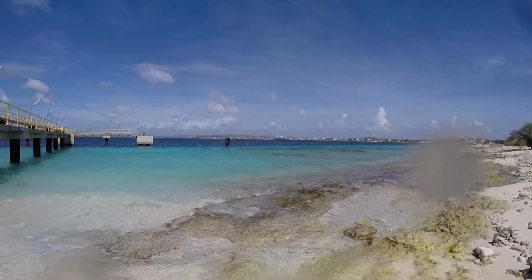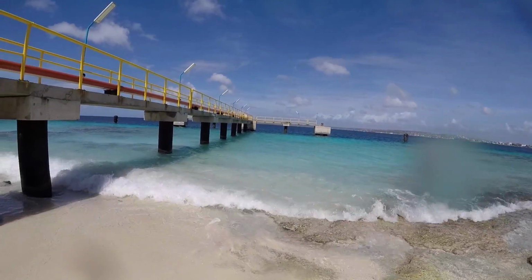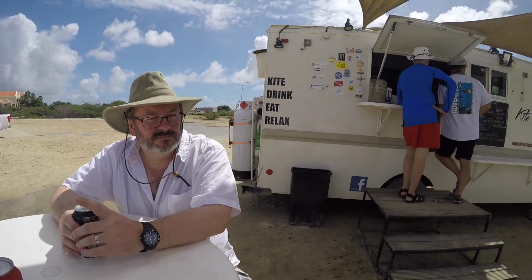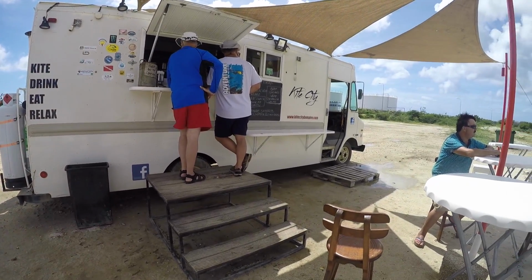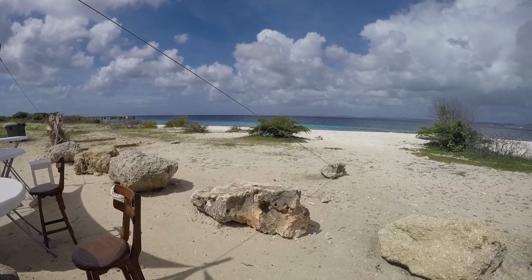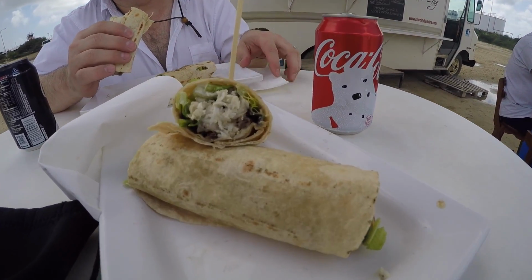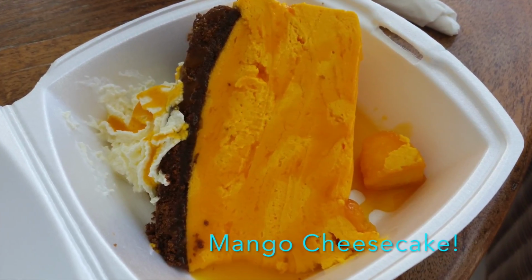Back in from Windsock, we got tumbled around in the shallows. The current was also very strong, so we decided to take the rest of the day off. First, we went to the Kite City food truck. Don't be fooled, it's amazing. I had a fresh fish wrap made from the catch of the day, which was ironically barracuda. Don't tell that big fish we saw.